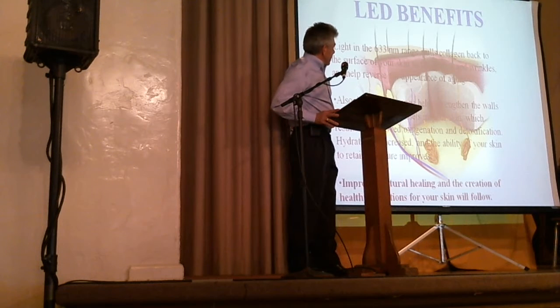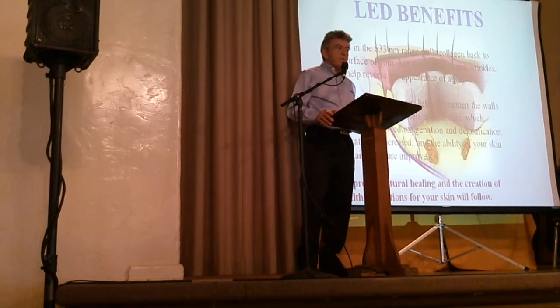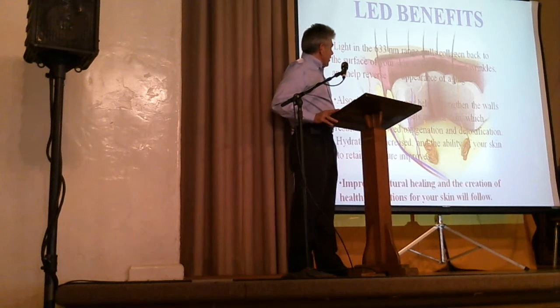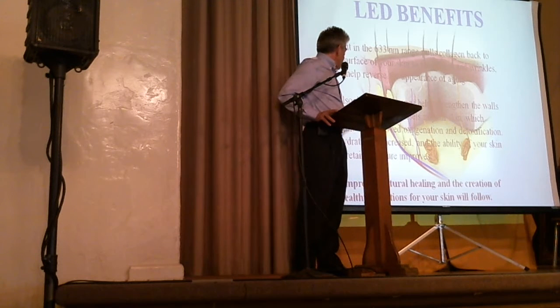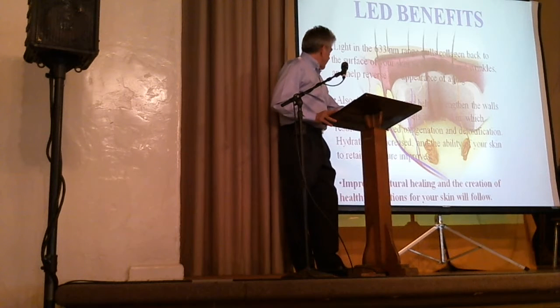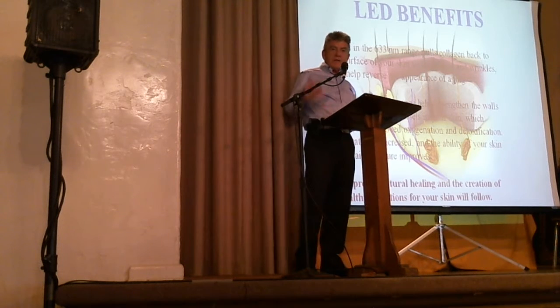The surface of your skin to fill lines and wrinkles and helps reverse the appearance of aging. Light in this range also helps strengthen the walls of the small blood vessels in your skin, which results in improved oxygenation and detoxification. Hydration is increasing, the ability of your skin to retain moisture improves. Wow, this with light?